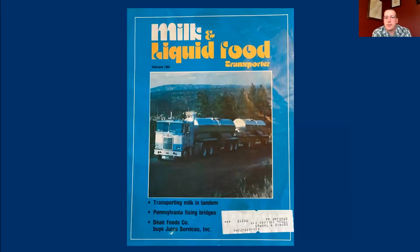So from truck and trailer, we started talking about hauling milk in tandem, and this is a photo of the 1983 edition of Milk and Liquid Food Transporter. And this is actually one of my family's trucks on the cover, and the article is about transporting milk in tandem. So this photo here was taken by my mom, actually, and it's my dad driving, and it's near Spokane where we're at. And yeah, it's a cover photo.